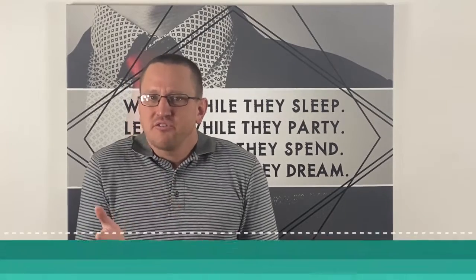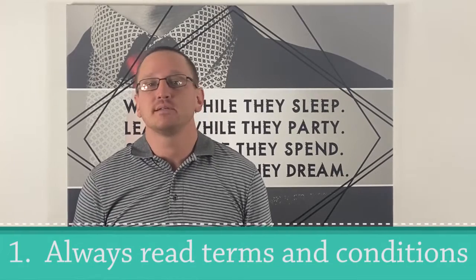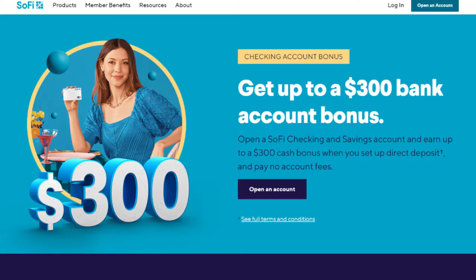Now, a few hints and tips. First off, make sure you read the terms and conditions so that you know how much you need to deposit and how long you have to complete that deposit. Most banks offer a 90-day window to complete the deposits, but not all. For example, this offer from SoFi.com will give you a $300 bonus if you deposit at least $5,000 into the account.